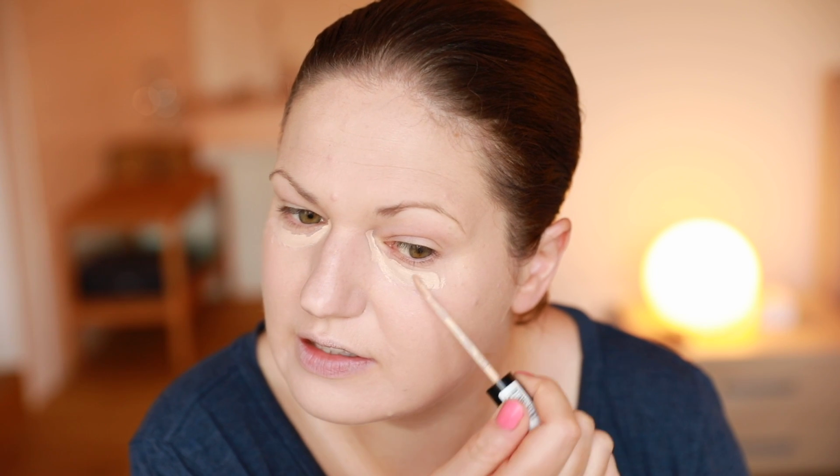This is the Catrice Liquid Camouflage, just because I feel like if I'm doing a Catrice base, I might as well do a Catrice concealer. And I actually really like this concealer.